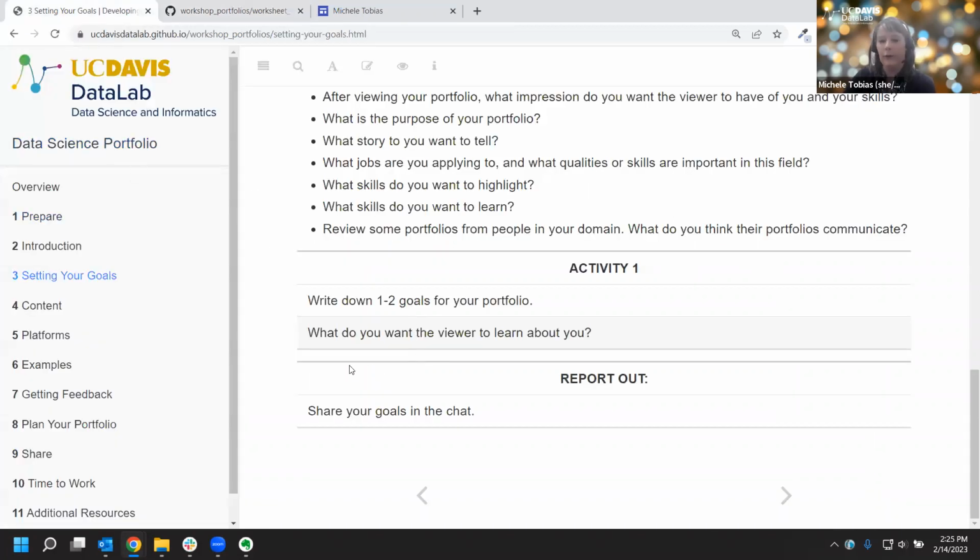Or you can just grab a sheet of paper, open up a Google Doc or something like that, and just write down a couple draft goals. They don't have to be finished goals. So if you're brand new to this and you're like, geez, I really don't know what it should be, come up with a couple draft ideas. It doesn't have to be set in stone. But if you have a couple of goals written down, you'll have something to work with when we get to the content portion, you'll need to have a goal in mind. So even if it's not a perfect goal, we want to have some kind of draft.